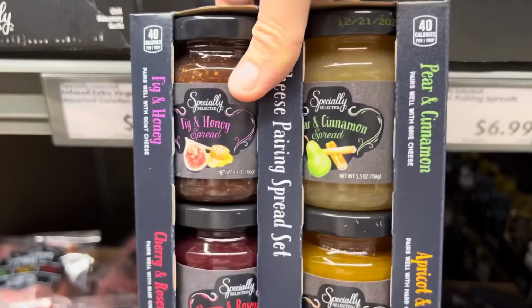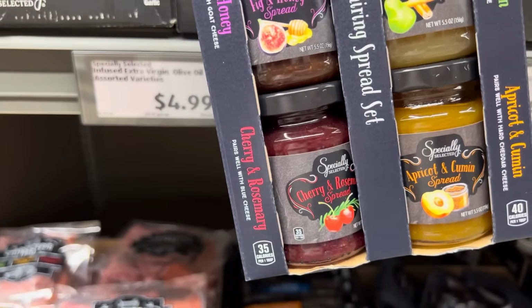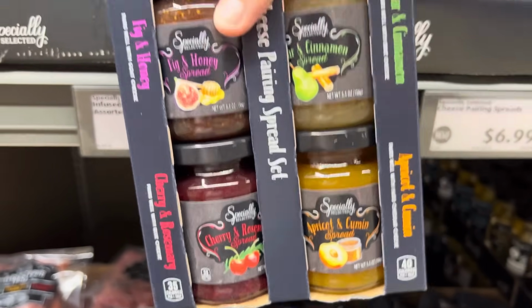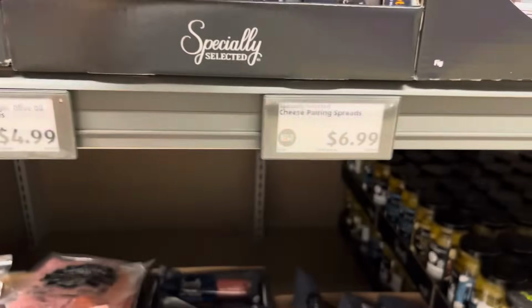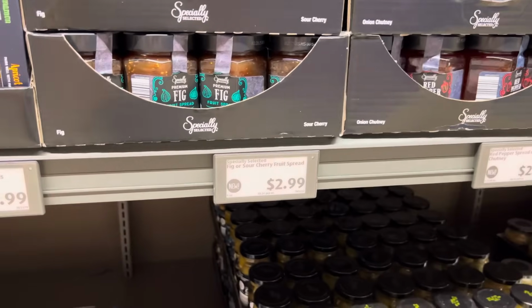So the fig and honey goes with goat cheese. The pear and cinnamon goes with brie. Oh, I love brie. And the cherry and rosemary with the blue cheese, and apricot and cumin with hard cheddar cheese, which I'm all about that too. $6.99 for that. You guys, we could have so much fun. Let's have like a charcuterie party.